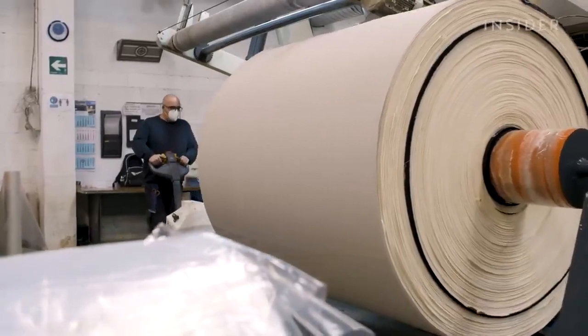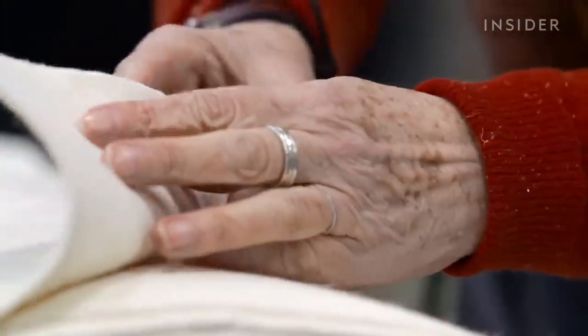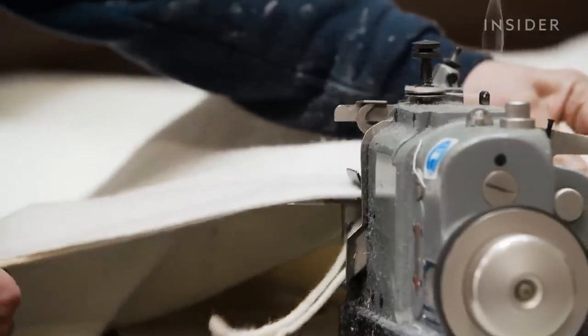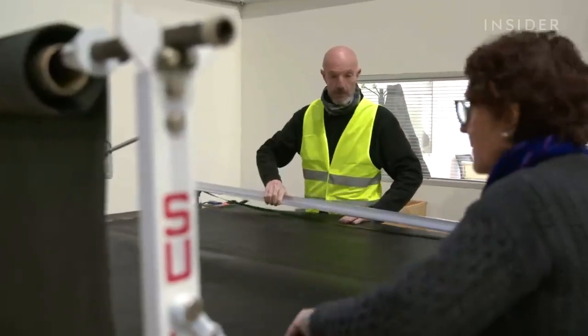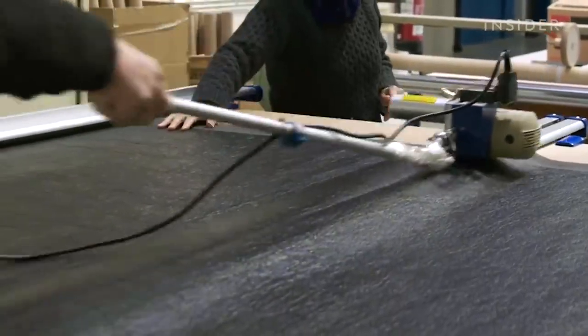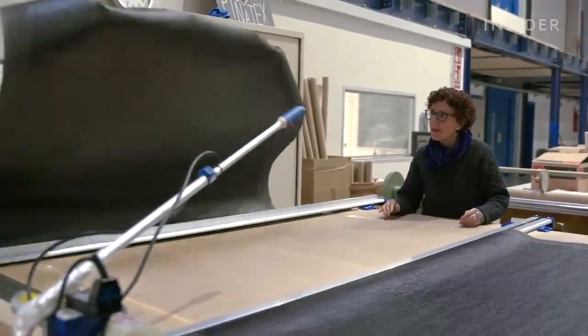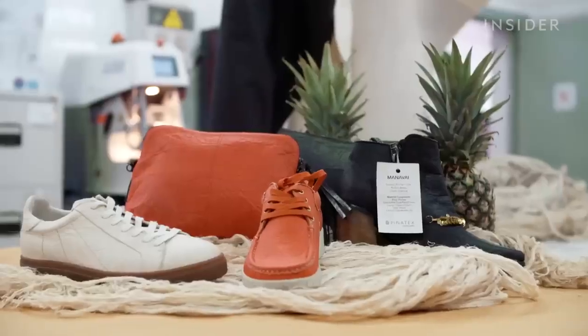The company says it's working to make Piñatex entirely plant-based. Piñatex is 95% made from renewable resources, so we've got a 5% to work on. 1 square meter of Piñatex uses around 16 pineapple plants worth of leaves. The company says it saves 825 tons of leaves from being burned each year.